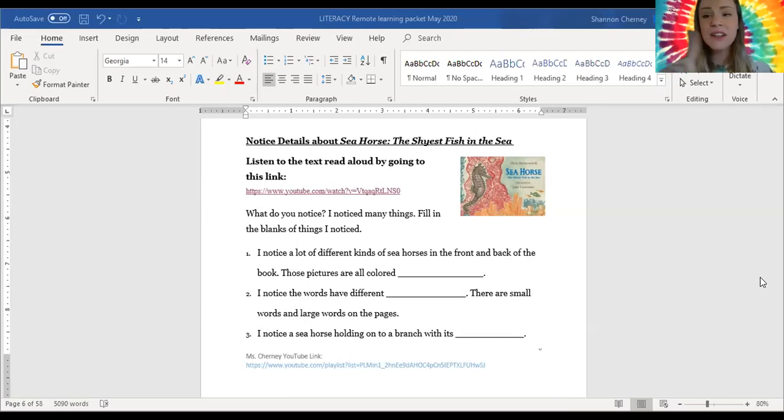Okay. Instead of me or Miss Rossi reading the text to you, I found a video of the book. And I'm not talking about any video. It's not a video where they turn the pages and you just see the pages. This video actually acts out what's happening in the book. It's like a movie of the book. And so you should be very excited to watch this book, Seahorse, the Shyest Fish in the Sea.